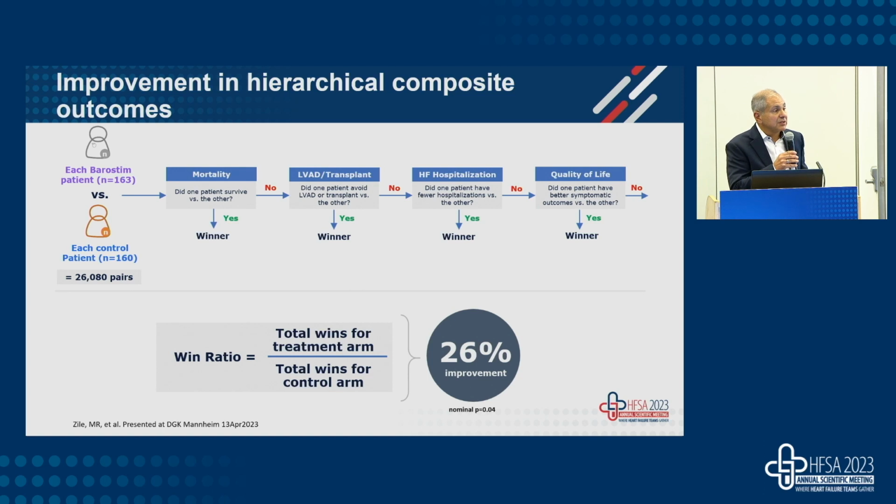And then let's come to this win ratio. If you haven't heard about it yet, this has become a very frequently used approach, endpoint to device clinical trials, where one analyzes in turn multiple endpoints in a composite, and in this case, from mortality to LVAD transplant to heart failure hospitalization, and finally quality of life score. And I don't have time to go through this methodology in great detail, but suffice it to say that it calculates the numbers of winners or losers at each stage, and of course ties.